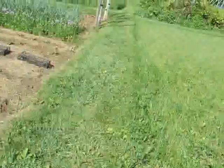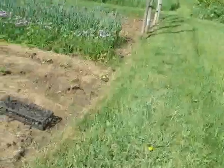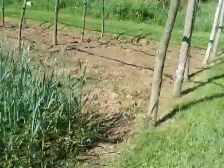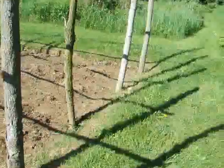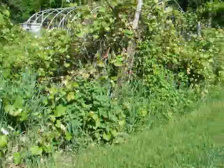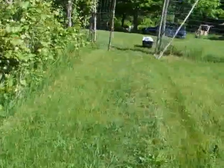A couple of days ago I saw a groundhog in the garden here, but he's not returned, as far as I can tell. So evidently he didn't find anything yet that was of any great interest for him to hang around. So there you go.